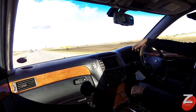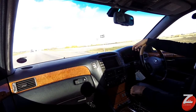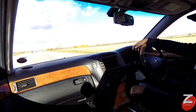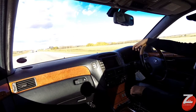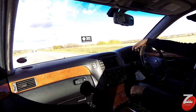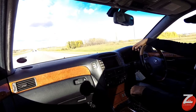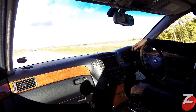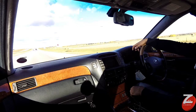Power tilt and telescopic steering wheel. Memory seats, full power seats. Power headrest. The seat belt retractor height is powered as well, up and down. Obviously full air conditioning, dual zone climate control.